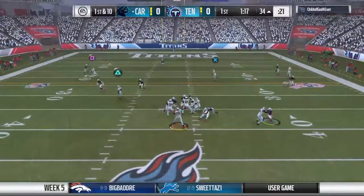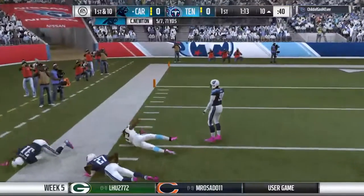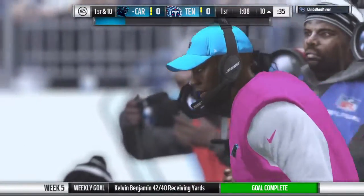On 1st and 10, Newton. And Kelvin Benjamin's got it. It's a gain of 24 that time. And the Panthers are set up now with a 1st and goal.